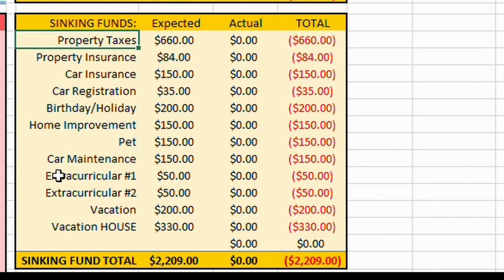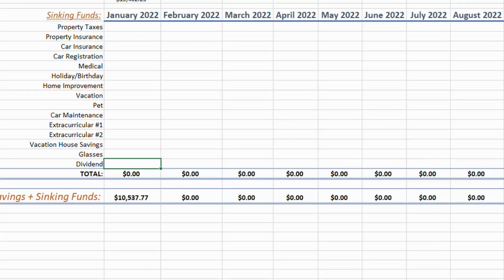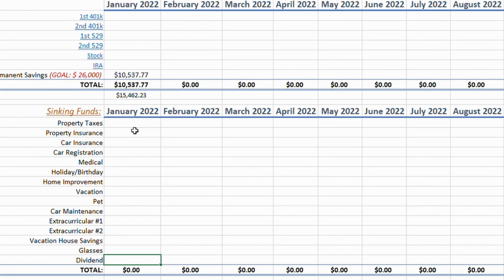So now what I do when I get paid, I take this money and I transfer it over to one specific account that I have that keeps all of our sinking funds. And then I come here and I keep track of it. So this is how I do that.